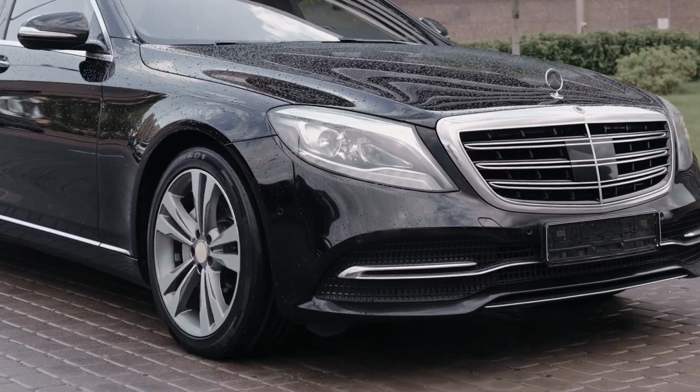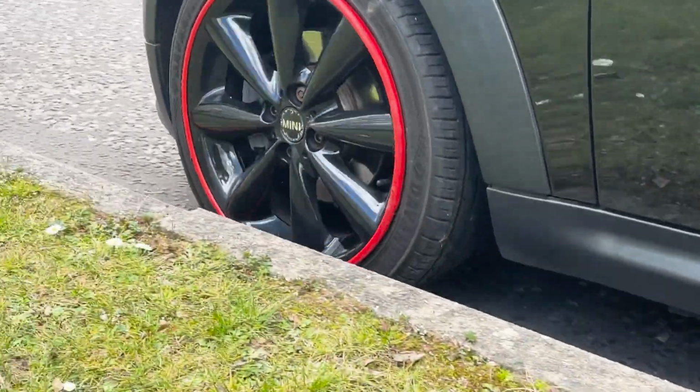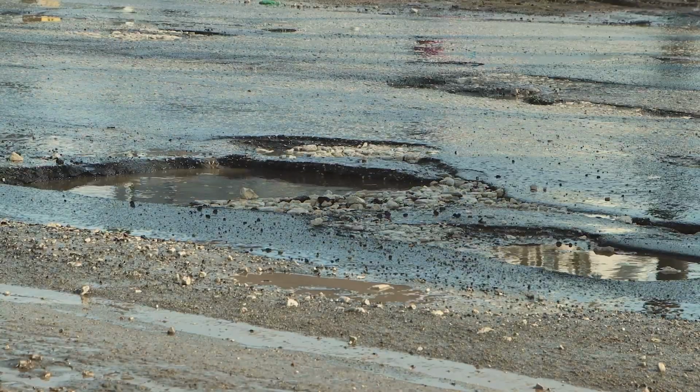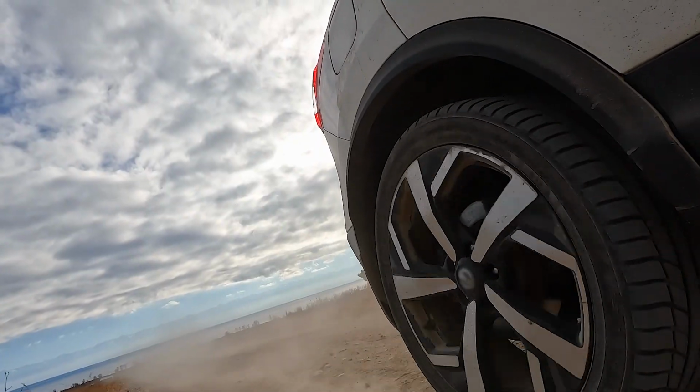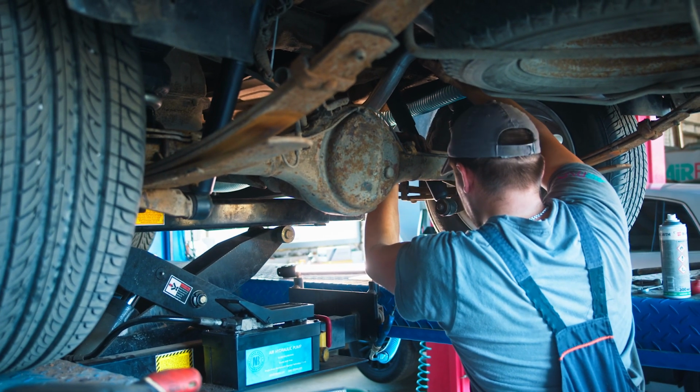Alloy wheels enhance the aesthetics of your vehicle, but are vulnerable to damage from curb scrapes and harsh impacts from potholes. Such threats pose not only cosmetic but also safety risks and can lead to costly repairs.